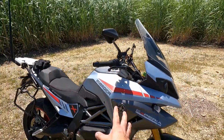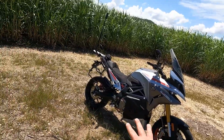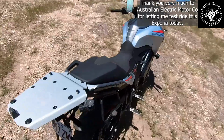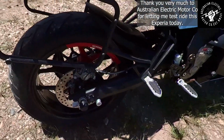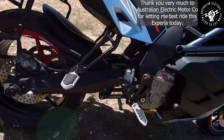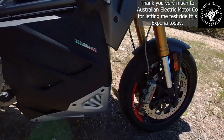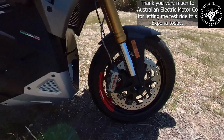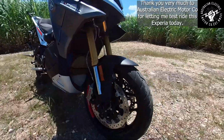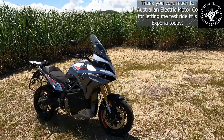So the whole front of the bike is the battery, and it's not got massive ride height clearance for going off-road or anything, but this is where Energica has done really well. This is not targeted at the adventure tourer market, i.e. the Africa Twin. This is targeted as a green tourer. It's more of an on-road tourer with a bit more of an aggressive ADV styling to it, very similar to what the Ducati Multistrada is targeted at.